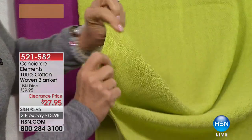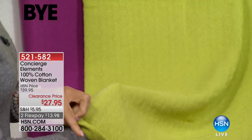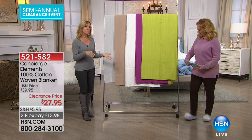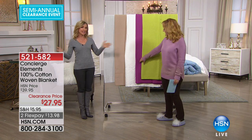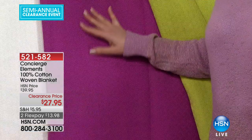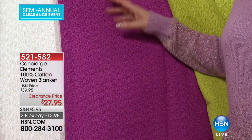This is also that breathable cotton. They're finished on the edge. And this is just an easy way to add color and texture to a bed or to the sofa. Again, I would say get that large 90 by 90 inch full queen and just use it like a big blanket on your sofa.